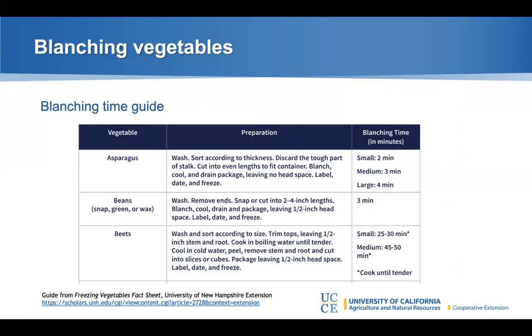So for blanching vegetables, there are blanching guides out there. One is from the University of New Hampshire Extension, and it's called Freezing Vegetables Fact Sheet. And so you can see on this guide that for asparagus, it talks about the preparation and then the time based on the size of the asparagus spears. So you can see at the most, it's going to take 4 minutes of blanching. Beans, only 3 minutes, but something like beets or a root vegetable, you want to cook it until it's tender before you freeze it. So that could take up to 50 minutes.